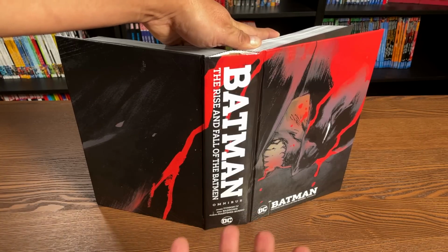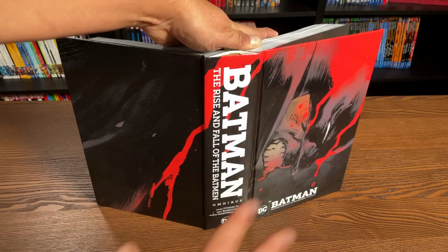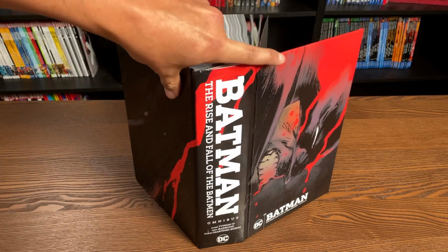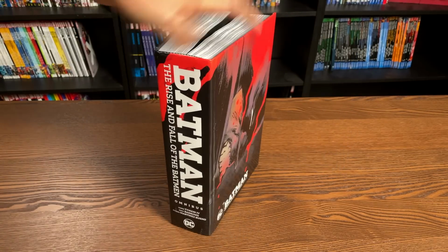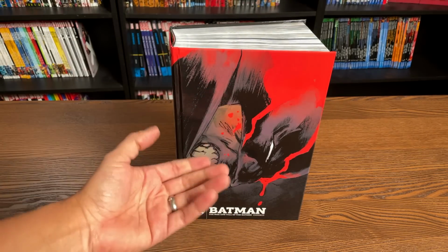So it's this image of Batman. Could be bleeding. Could be raining red blood. Hey, Red Rain, one of my favorite stories from the Elseworlds. Anyway, this is the image that you get. I find it really interesting that nowhere on the title does it say Detective Comics, because that's what this collects. This collects James Tynion's Detective Comics run.